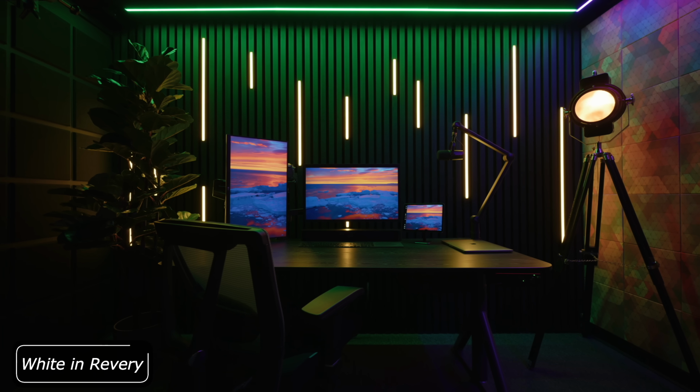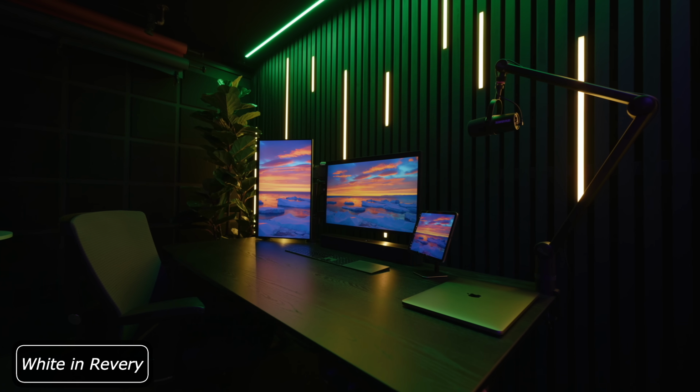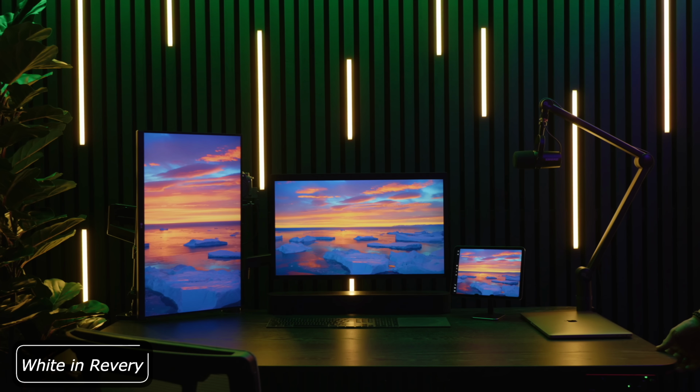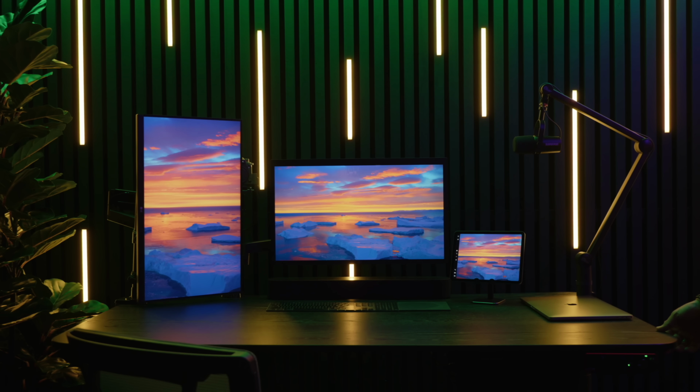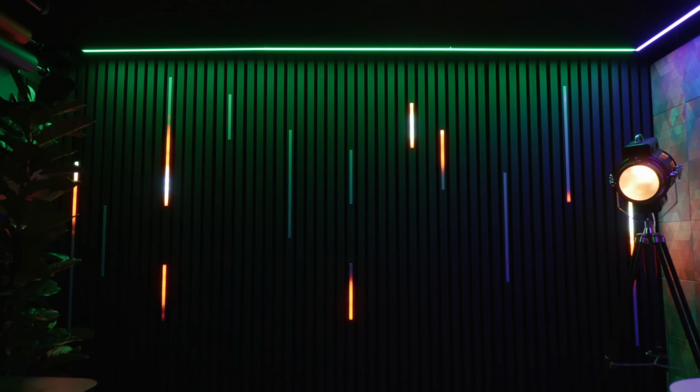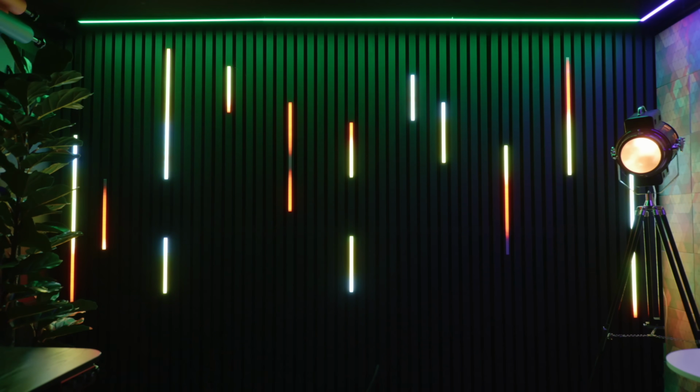Next is the studio space from In Revery, which is a YouTuber. I found this setup, absolutely loved it, and it is all DIY. So shout out to him. I'll have his channel down below. Check out that insanely cool RGB slat wall. Like, that is crazy impressive.